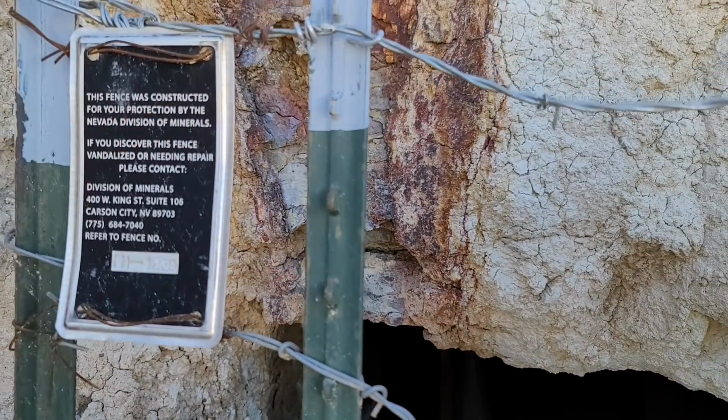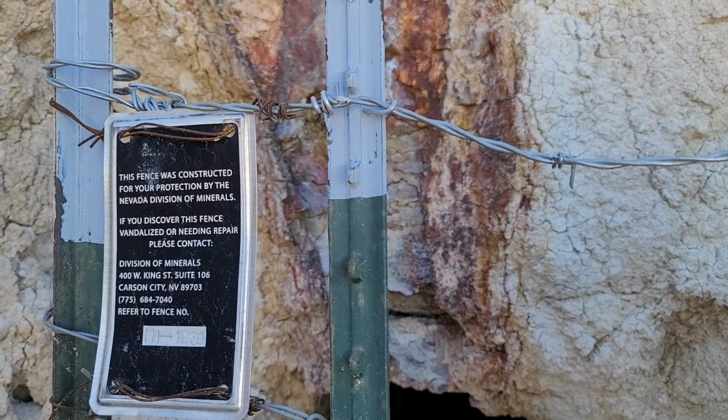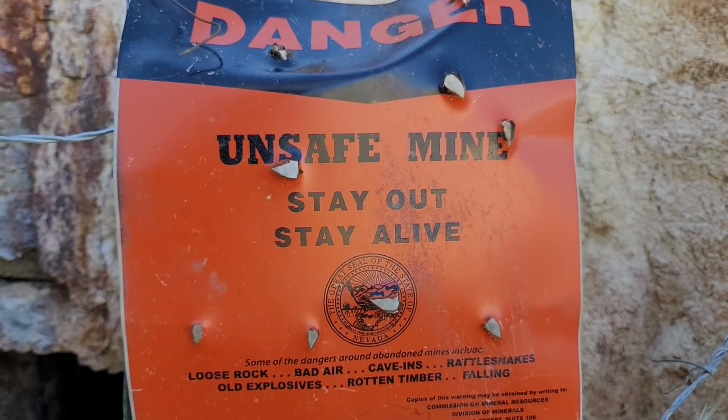Look. This fence was constructed for your protection by the Nevada Division of Minerals. Okay, well, thank you for thinking of me. I appreciate that. It's true, though. Part of me does want to go in there, just see what I can find. But then I read this sign, you know, the stay out, stay alive.